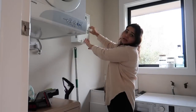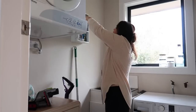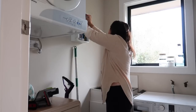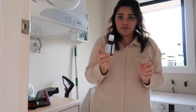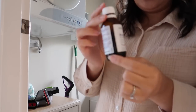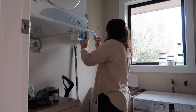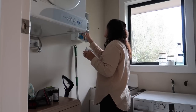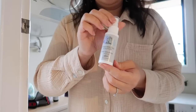Just having a look in the first aid kit now. I don't think there's going to be anything to get rid of in here, but we'll see. This is a cough medicine with an expiry date of 2023. And then this is going as well.